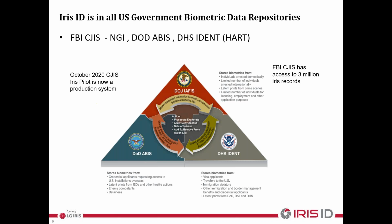I should note that the Border Patrol alone today feeds somewhere around 40,000 enrollments per month that get pushed into both DHS IDENT and the DOJ. They used to call it IAFIS, but now it's called NGI. It's a little bit dated, that little diagram. Also, on top of that, there are 14 other agencies, including the Coast Guard and US SOCOM. It's a pretty long list of other agencies that feed that triad of data. So the repository is growing now exponentially.